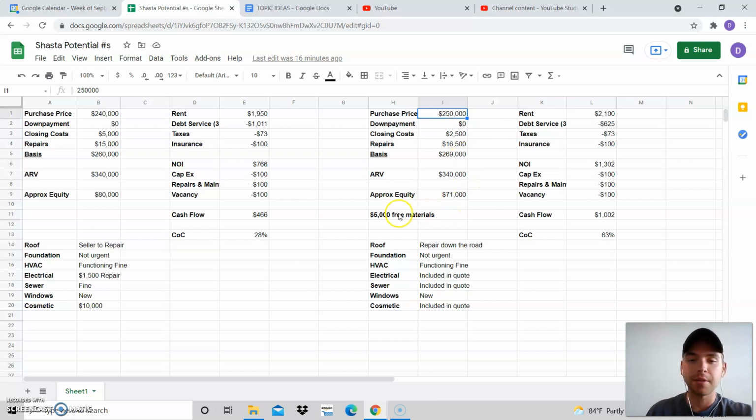However, we did get him to throw into the deal approximately $5,000 of materials he had already purchased to do the rehab. So new cabinets, paint, quite a bit of LVP flooring. So pretty solid deal all in all. The down payment stays the same, obviously. I was a little overzealous on closing costs.